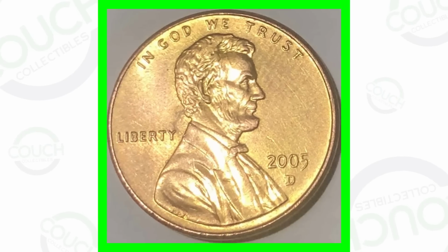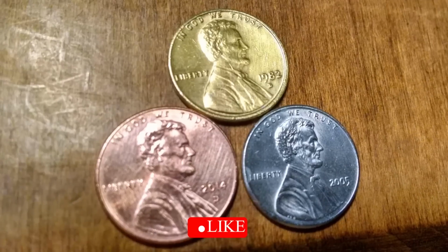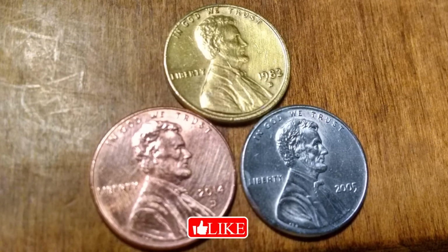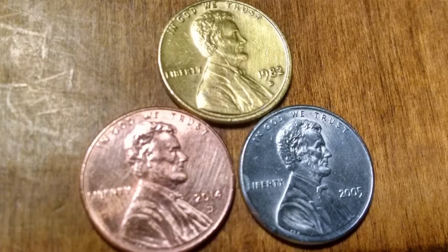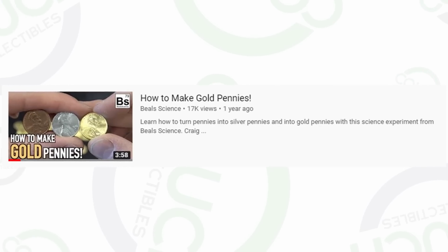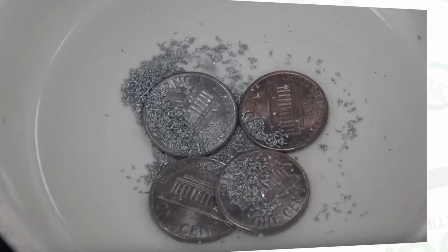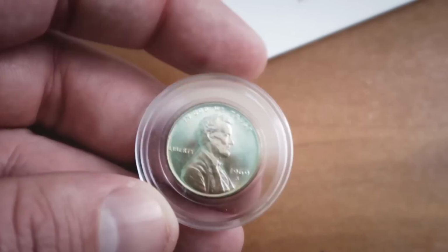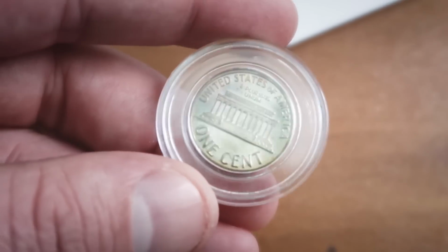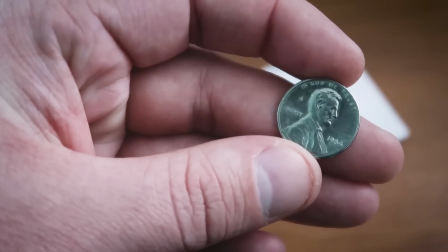So here's an image of a 2005 Denver minted penny. Now it is gold, or at least it looks like it's gold, right? Well, a lot of these pennies out there are actually science experiments. So some of them are fake, but I'm going to show you some real ones here in a minute. Now this gold penny video by Beals Science, I will put the link to his video down in the comments below. How to make gold pennies. He does a great job explaining how a lot of kids do these in science class. I personally did it when I was in class. Now you can turn pennies into silver colors and gold colors by doing a simple science experiment. So a lot of those that you find are fake. They're pretty much just science experiment pennies.